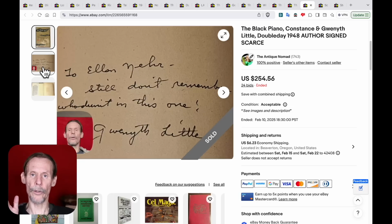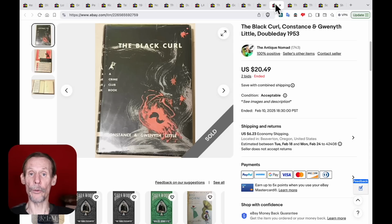But the big lesson here is, if you're looking at old books, if you're a collector, you can find sleepers. And if you are a reseller, it pays to open the pages in the front and see if you might have an autographed copy. The Black Curl was a later book by the Littles, and by this time the mysteries were starting to go out of fashion, and this one is not as highly valued as the others, but it did sell for $20.49 on 2 bids.